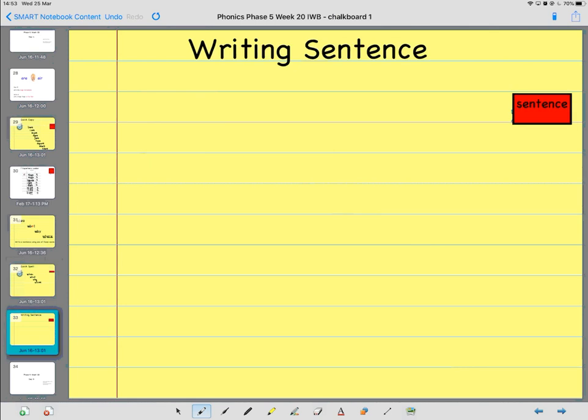Okay, to finish today's session, we're going to have a go writing this sentence. And I want you to think about what piece of punctuation it needs at the end, because the sentence is, do you dare stare at the scarecrow? Do you dare stare at the scarecrow? So I'm going to repeat it once more, and then grown-ups, if you want to pause it, your child can have a go at writing it. So, do you dare stare at the scarecrow?